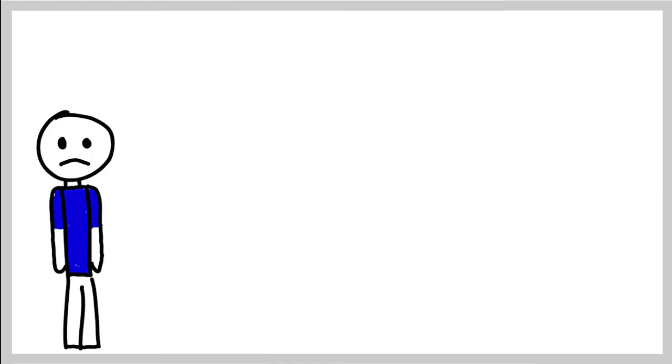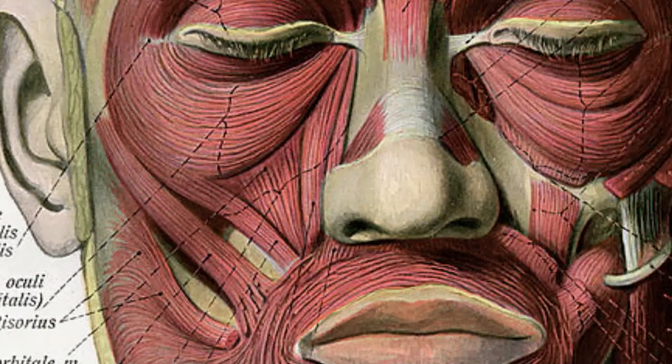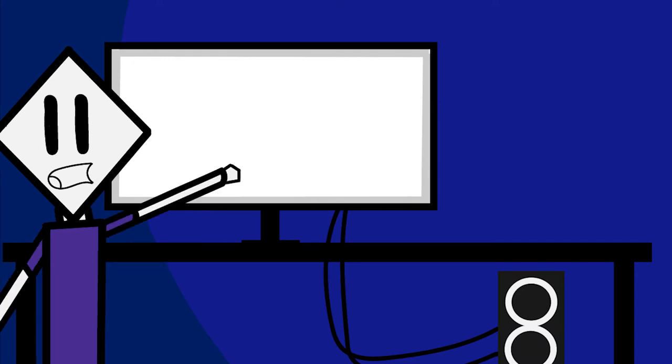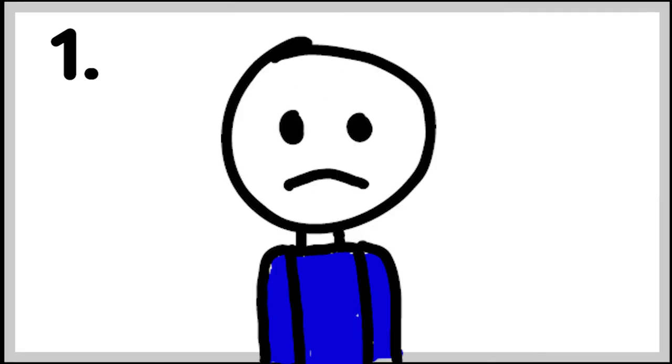To talk, your face uses hundreds of muscles to move your mouth. If a dog wanted to speak English, then it would need to have those same muscles. Take a look at this diagram. There are a lot of muscles around your lips and cheeks. Those muscles allow us to pronounce words. Try saying the word pacifier. Alright, try again, but say it slower. One, you sound really stupid. And two, notice how your mouth moves when you say puh or fuh or suh.